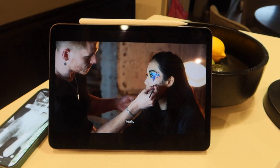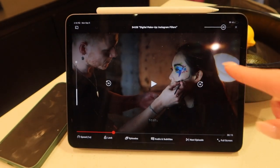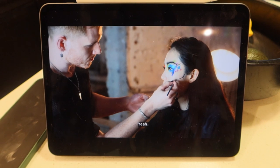Guys, I'm currently watching the show, what is it called, Makeup or something? Something about makeup. I'm watching this competition show. I've watched all the other seasons so far and I just saw that they came out with another one. So I've been watching this while I prep everything.